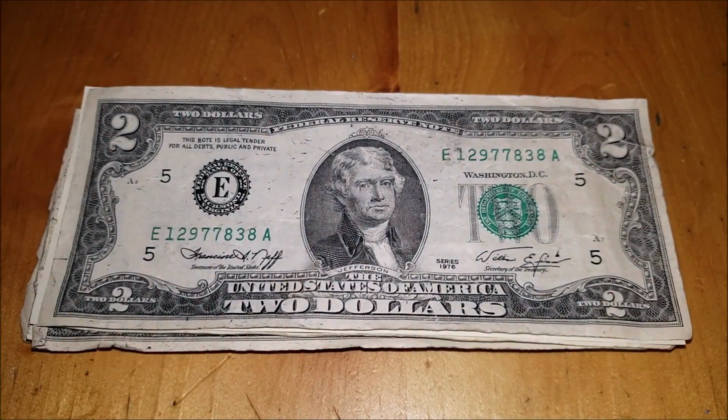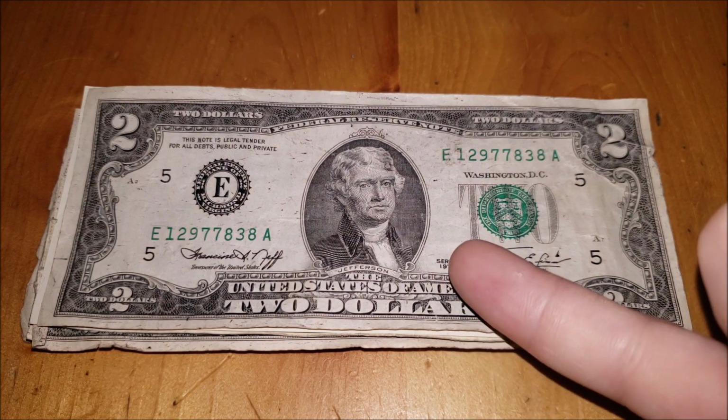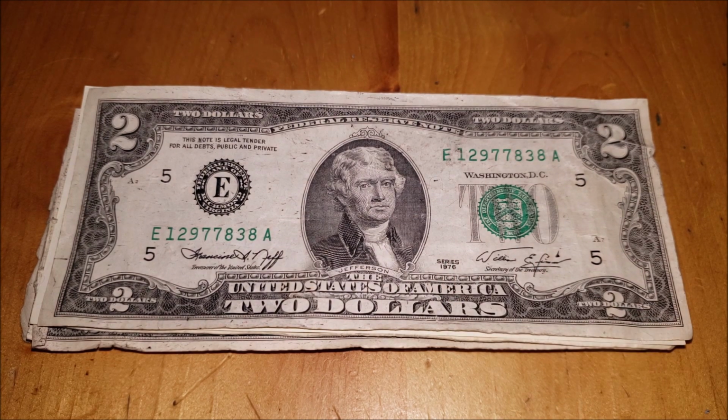Here we go, nice older $2 note, 1976 series. Now, these are not necessarily a very large run. This one in particular, I don't see anything to jump for joy about or call home about, anything error related so far. However, the pure age of this note, it being basically 44 years old, makes it just something that I definitely want to hold on to.